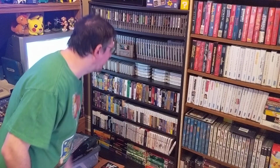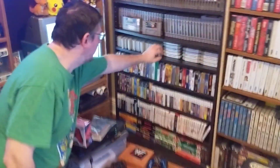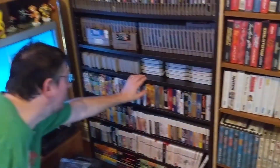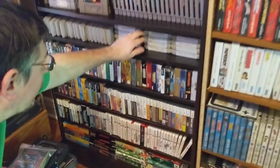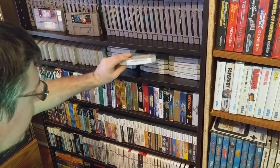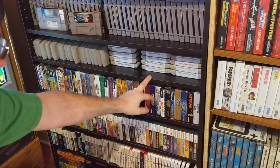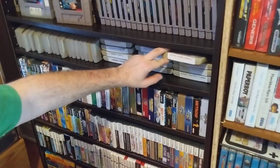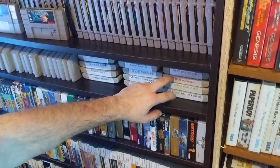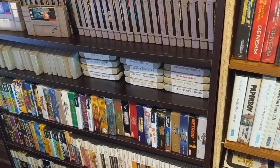And then my Super Famicom games. If you come closer, I actually got all these games right here. The Dragon Quest games, Chrono Trigger, Dragon Quest 3, Dragon Quest 1 and 2 together, Dragon Ball Z Legend of the Super Saiyan, Bomberman 5, Final Fantasy 6, which is kind of currently playing on the Super Nintendo.